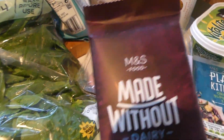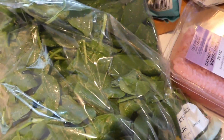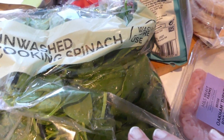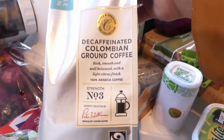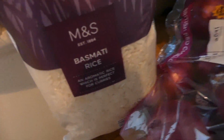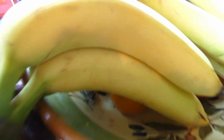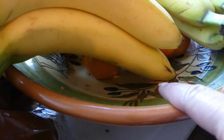It's really, really nice. And then I got a big bag of spinach. I'm not sure how much that was, but we like cooking with spinach for breakfast or lunches. We've run out of coffee, so I've got this decaf Colombian to make lattes. Got red onions there, and then another hummus. We go through so much rice. We've got another basmati rice, and then I've got loads of bananas in there. We've got some easy peelers left from last week.